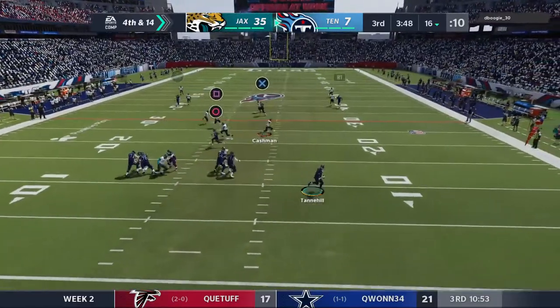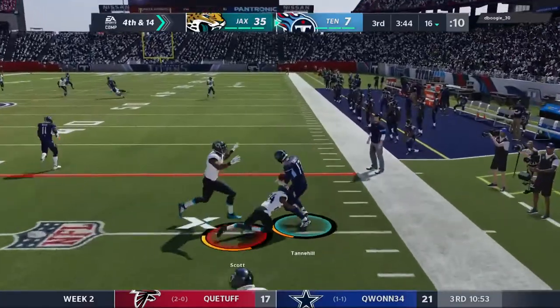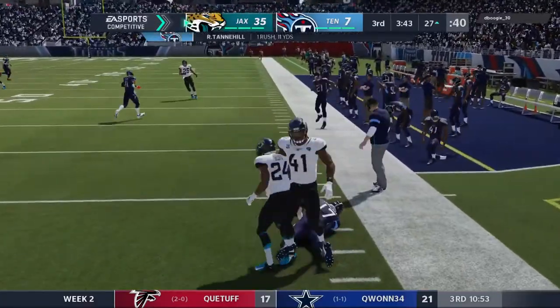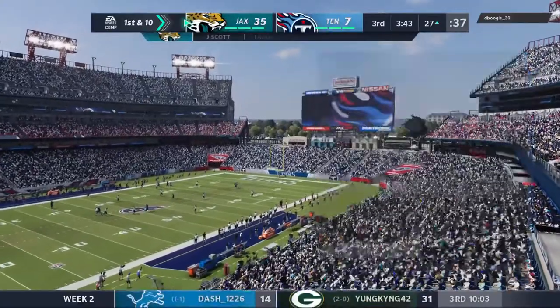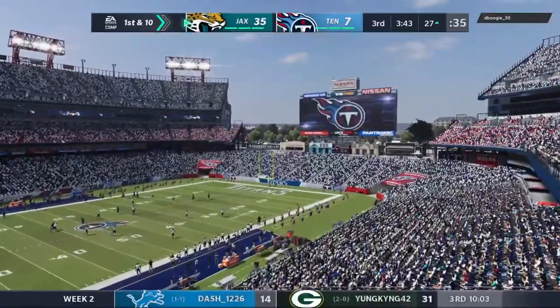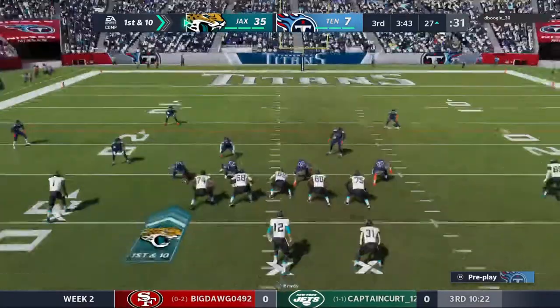It's Tannehill eluding the pressure right. He can run for it, and he will. A surprising move to go for it. Predictably, at least somewhat predictably, it doesn't pay off. And the Jags take over in terrific field position.